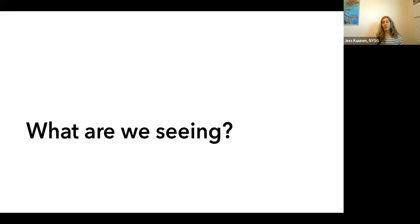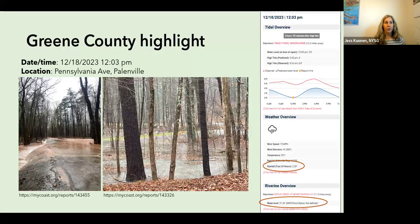All right, so that was kind of the overview of the program. And now I'm going to talk a little bit about what we are seeing with all these photos we're collecting. I think one of the best ways is to learn from people that are actually using the tool. So I wanted to highlight these photos that were taken on December 18th of 2023. You probably remember that was a massive storm that came through the area.